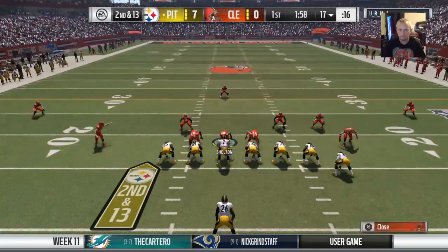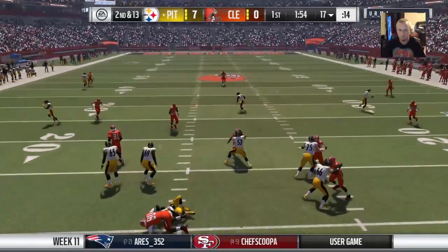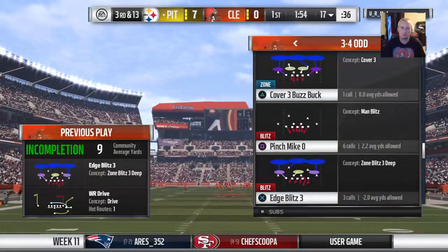Watch play action. On 2nd down, here's Roethlisberger. Oh, the ball comes out. Say it's incomplete.